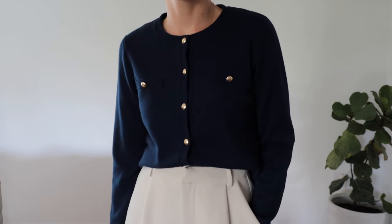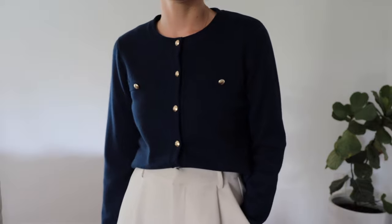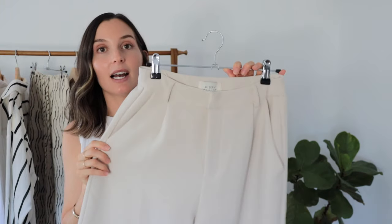And I really like that I'm starting to purchase more pants rather than jeans because I am such a jeans wearer throughout winter and I'm really loving them because they're so, so comfortable. So absolutely love these. These are in the size 8.